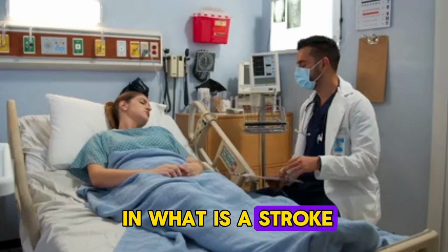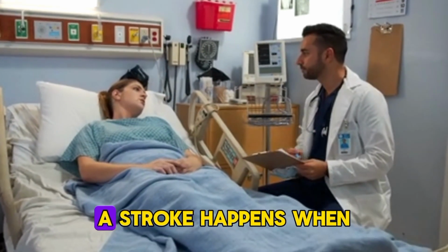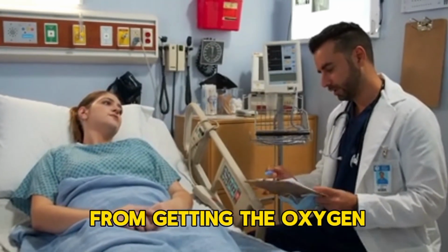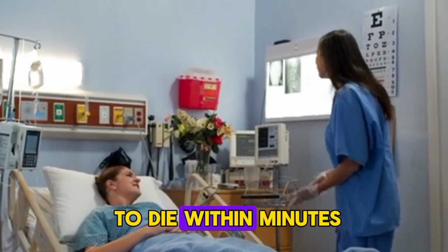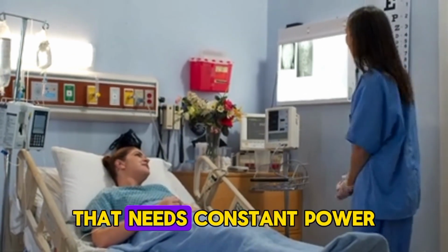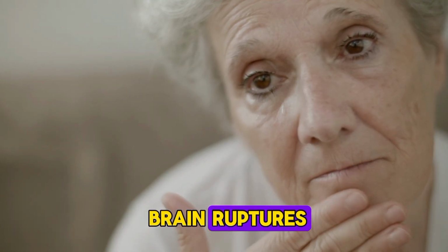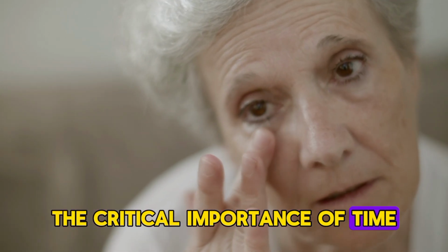What is a stroke? First, let's talk about what a stroke actually is. A stroke happens when blood flow to part of your brain is interrupted or reduced. This prevents brain tissue from getting the oxygen and nutrients it needs, and brain cells begin to die within minutes. Think of your brain like a high-performance computer that needs constant power. The second type is a hemorrhagic stroke, which occurs when a blood vessel in the brain ruptures or leaks. Both are medical emergencies.